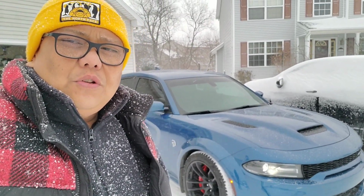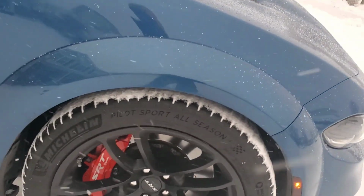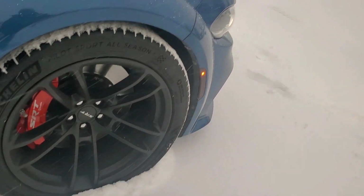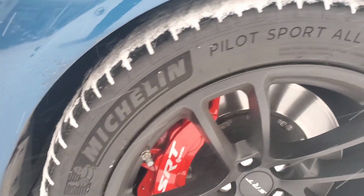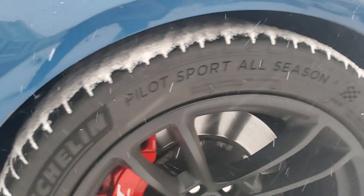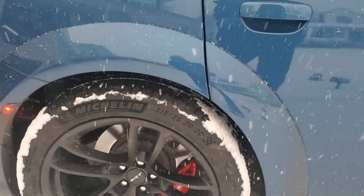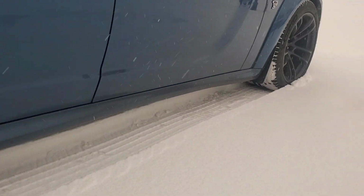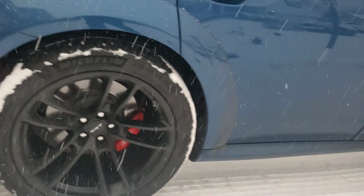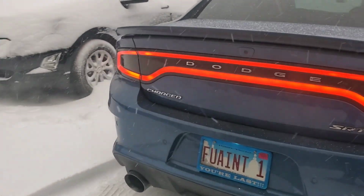Let me flip this video to show you how deep the snow is. See, we probably have about 3 inches of snow. So this is the Michelin Pilot Sport All Season 4. Okay, it's not a snow tire, but it is an all-season tire, and we got about 3 inches of snow right now, and it's fresh snow. It's a little bit wet.